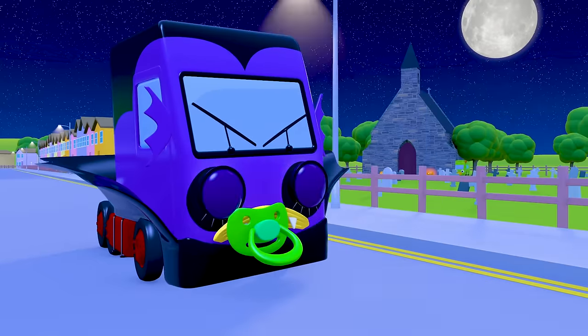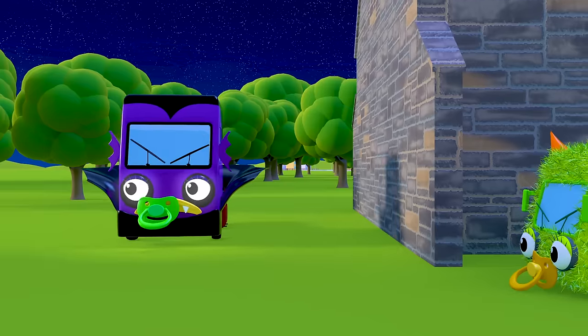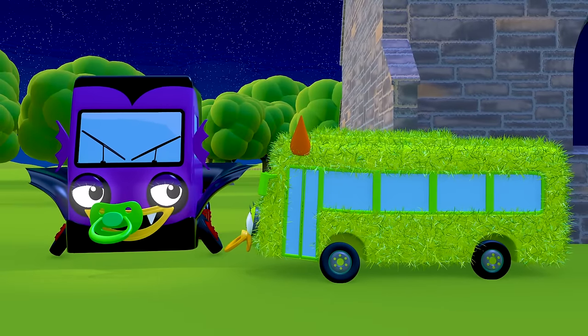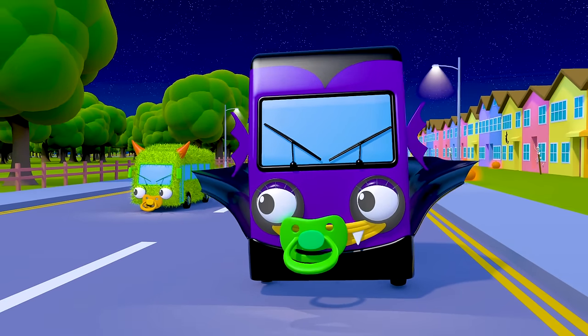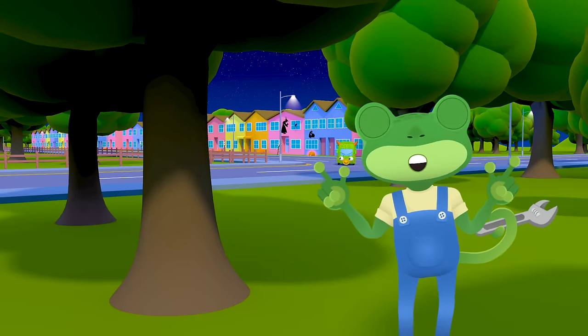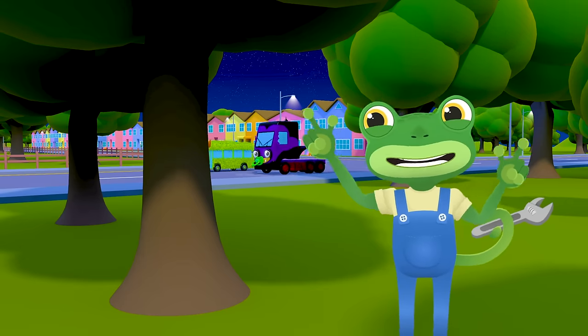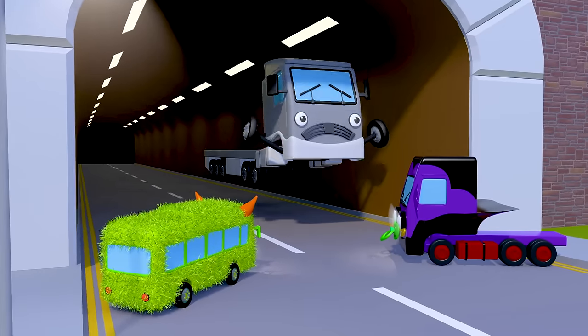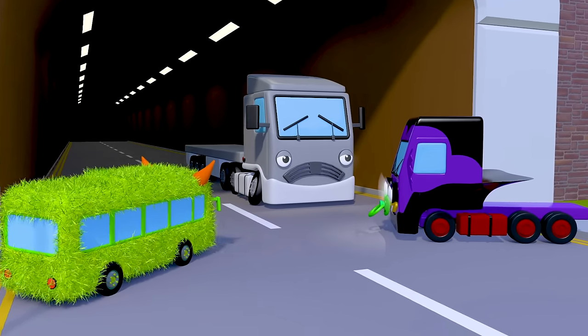The monsters are all out. Watch out, watch out. They're all creeping about. Baby truck, it's Halloween. Time for us to scare and scream. Dressing up for Halloween. Trick or treat all night. Baby truck, it's Halloween. Time to scare and make a scene.